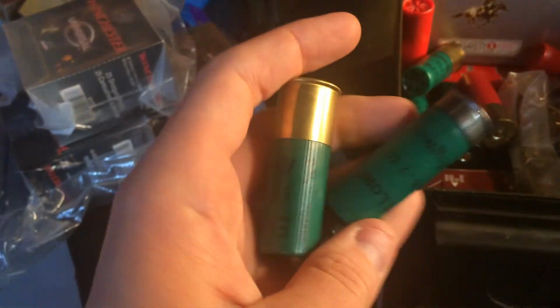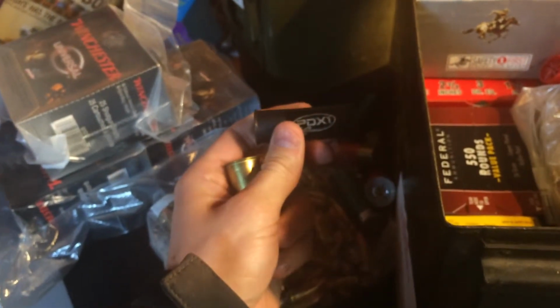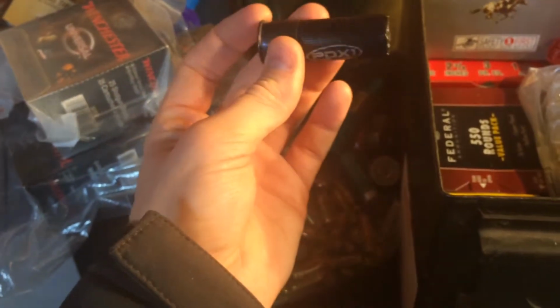I got some slugs. This is buckshot there, 9 pellet, double-up buck. Some PDX-1, which are slug and buckshot mix. It has 3, maybe, I don't know, 3 or 6 buckshot, and then a slug behind it. That is some mean stuff. Good for home defense. Some extra bird shot.